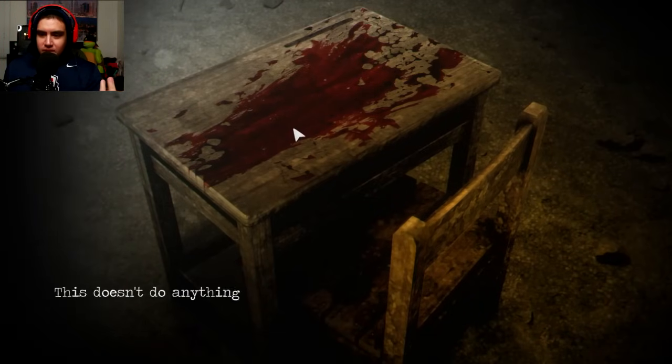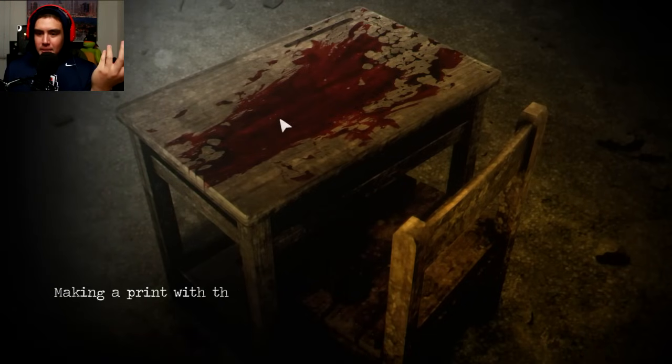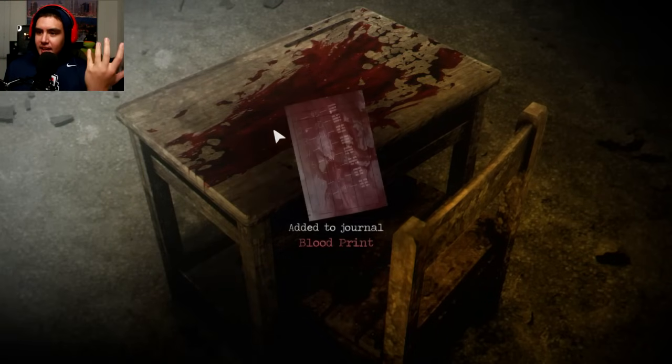That's probably not gonna work. This doesn't do anything, of course. Notebook? Making a print with the notebook. Yay, I did it! Added to journal, blood prints.